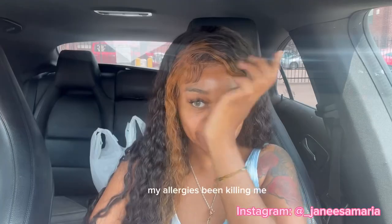This was also only $3.99, and yeah, I wanted to try it. It says I can get 20 plus washes out of it, so we'll see how this works. I'm not really sure exactly how it works or how it's supposed to look when it does work, but I just got it, a random little pickup.